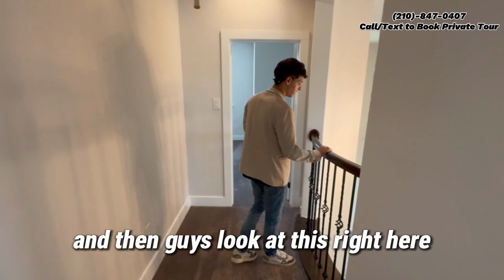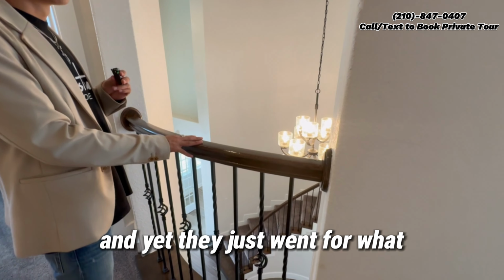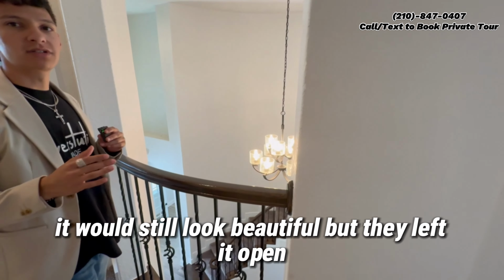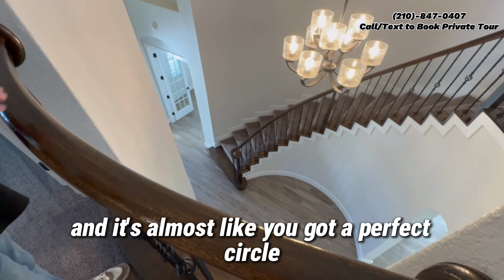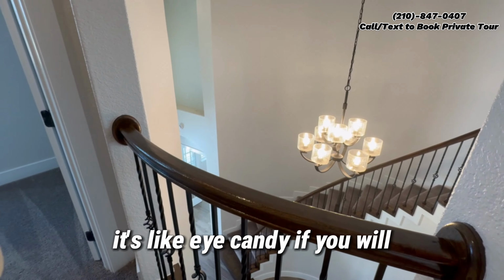And then guys, look at this right here. This is another example of where they could have gone cheap and yet they just went for what aesthetically would add more of a nice feel to the home, because they could have just left this drywall, believe me, and it would still look beautiful. But they left it open, they put the banister so that way you can look down from this angle too, and it's almost like you got a perfect circle. It's like ASMR, but looking just with your eyes. It's like eye candy, if you will.